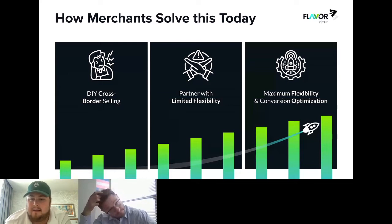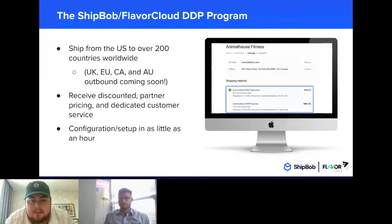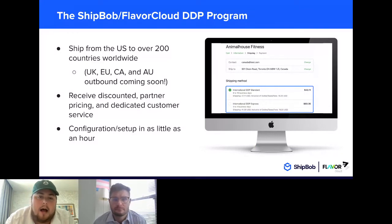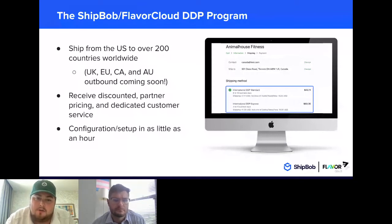And so moving on to the next slide, we're going to focus specifically on the ShipBob FlavorCloud DDP program, because we really feel that this is that far right side, where you're able to really not think about it, set it and forget it. And we're going to do the hard, heavy lifting of shipping internationally. With the FlavorCloud ShipBob DDP program, currently you're able to ship from over 10 warehouses in ShipBob's US network to over 200 countries worldwide. We're very excited to say that we are getting very close to being able to also offer outbound shipments from the United Kingdom, from the European Union, and then hoping to have Canada and Australia outbound later this year as well. So very excited about all of that.